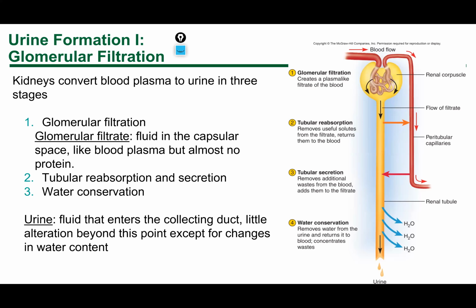So when does it become urine? Well, we consider the filtrate to be urine once it enters the collecting duct, because after that, not a whole lot changes. The only thing that's likely to change in the collecting duct is water content, and that is primarily the domain of antidiuretic hormone, which we'll talk about in the endocrine system a lot. But in the collecting system, for example, glucose, ions, macromolecules, those are no longer moving. It's just water changes.